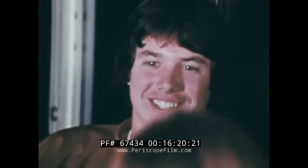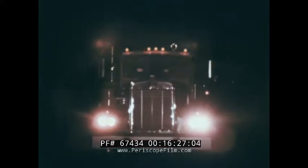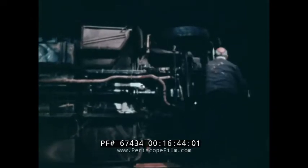A setup for catastrophe, which will involve everyone connected with bus 32 and the driver of that big interstate rig just now closing the gap down the highway. Oh, no. Not much else to say.